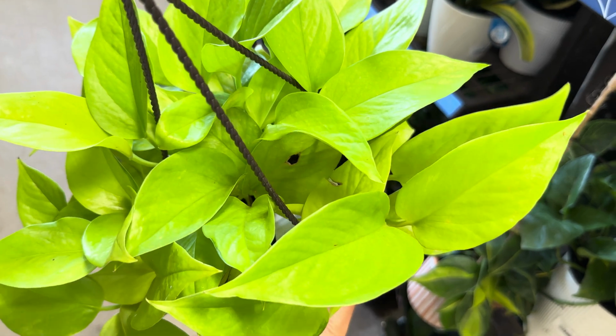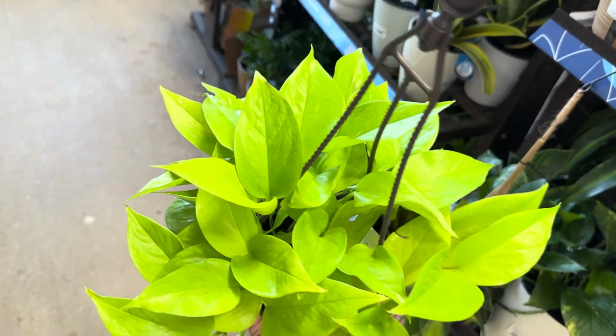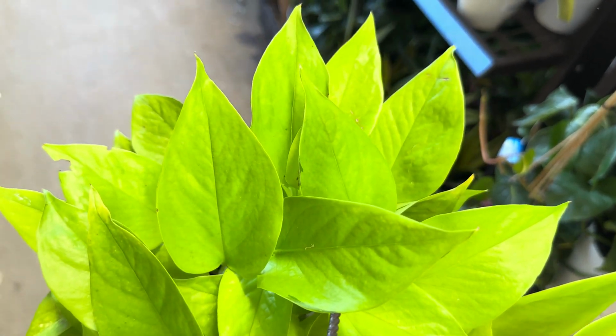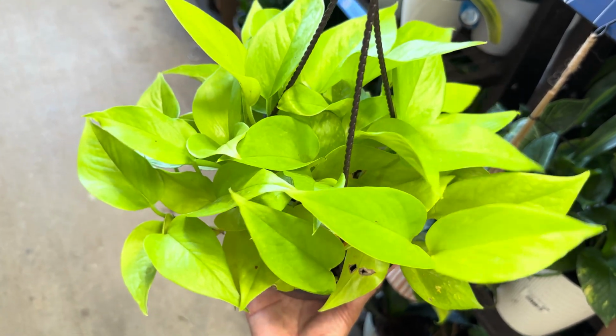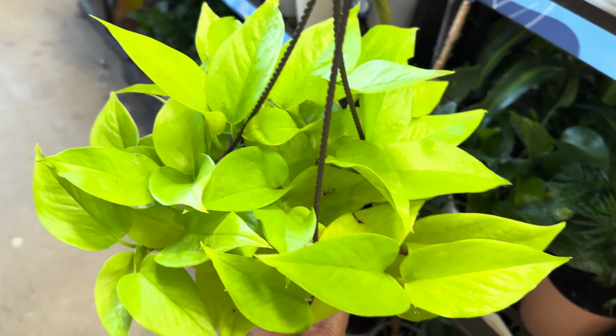I swear, as far as the hanging baskets by Costa Farms, they are really valued at a great price. I mean, you saw that Hoya carnosa Crimson Princess, and then this beautiful Epipremnum aureum Neon Pothos, again for $16.94. I would actually buy a second one. There are certain plants that I could have multiples of. Neon Pothos is one of them.